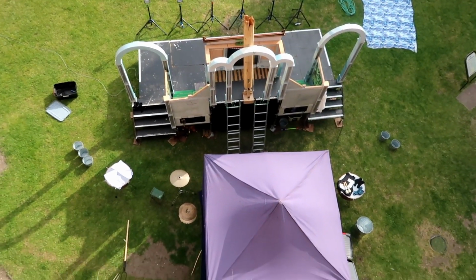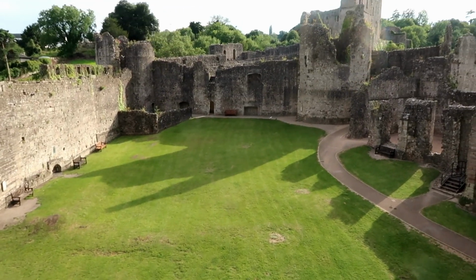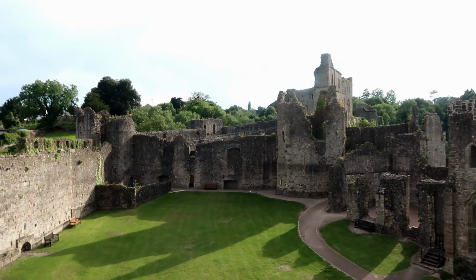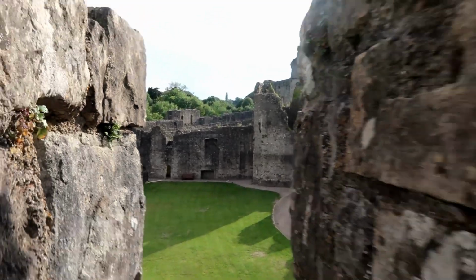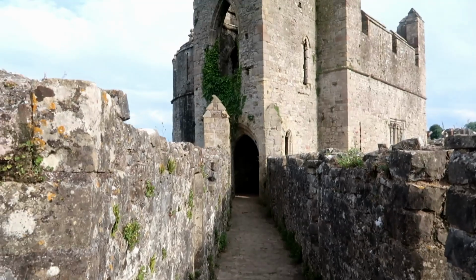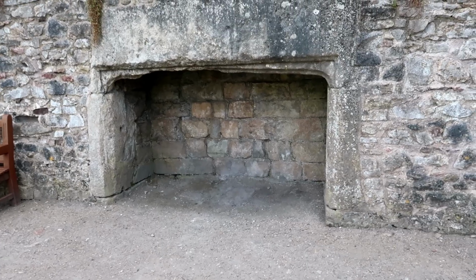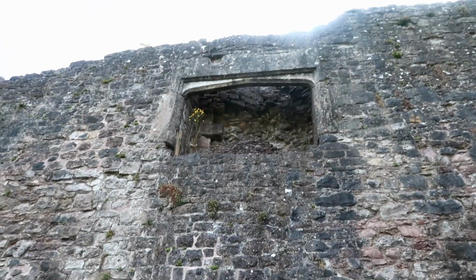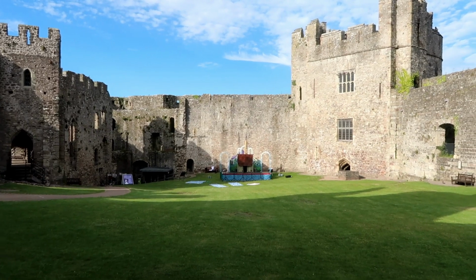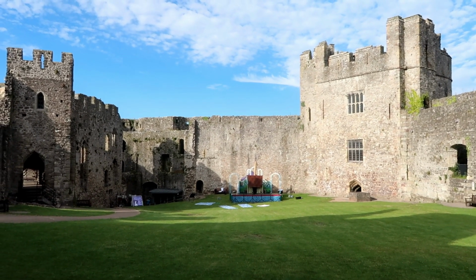Another unusual view of the set. Look at that. Just so beautiful. Like I said, it's an incredible place here, folks, so if you haven't visited, I think you should. More lovely fireplaces, again, some less accessible than others. And there's our stage at the far end of this gorgeous castle bailey. I think the bailey itself was actually built by William Marshall.